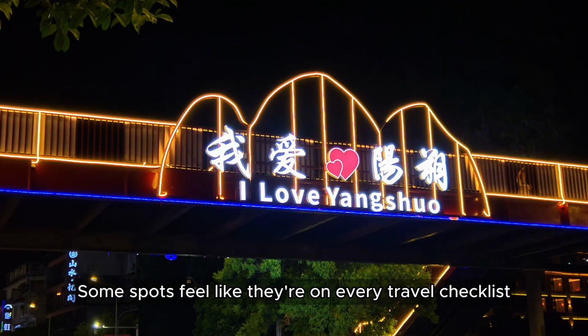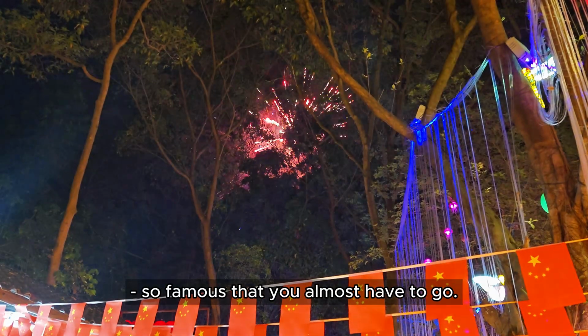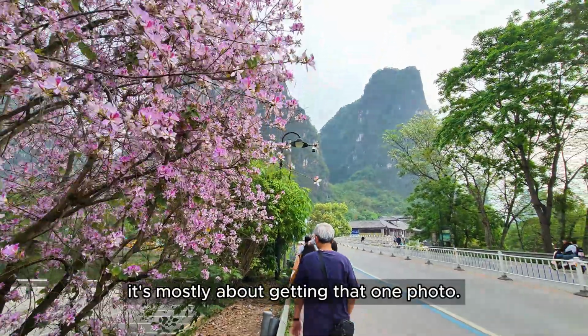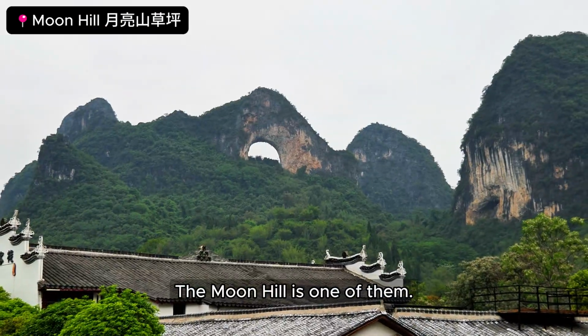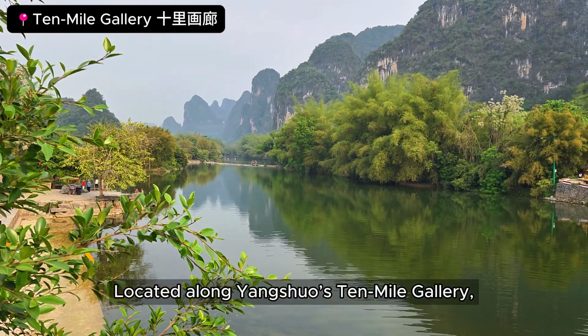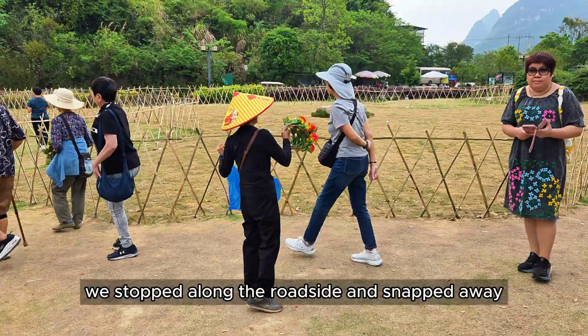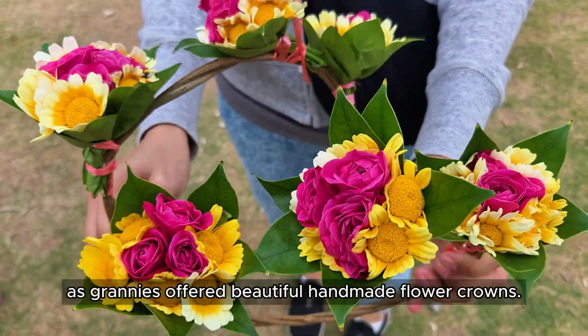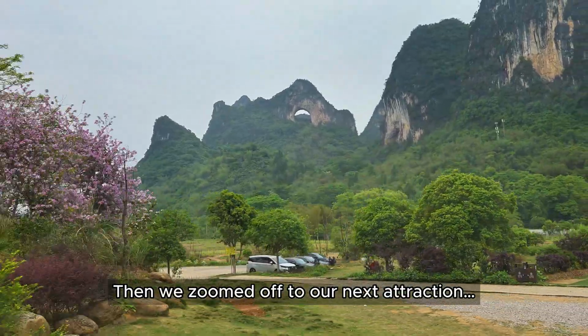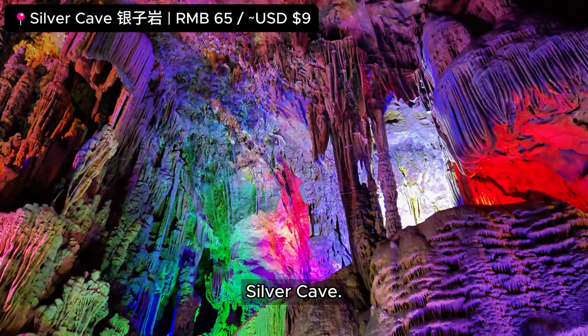Some spots feel like they are on every travel checklist, so famous that you almost have to go. But once you're there, it's mostly about getting that one photo. The Moon Hill is one of them. Located along Yangshuo's 10-mile gallery, we stopped along the roadside and snapped away as grannies offered beautiful handmade flower crowns. Then we zoomed off to our next attraction, Silver Cave.